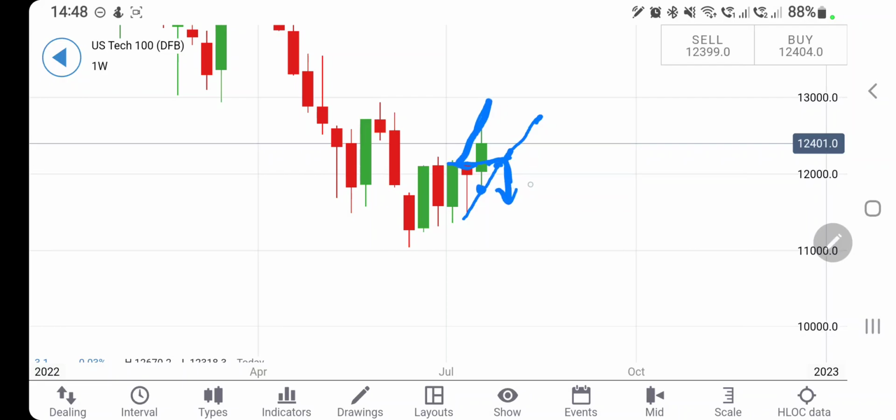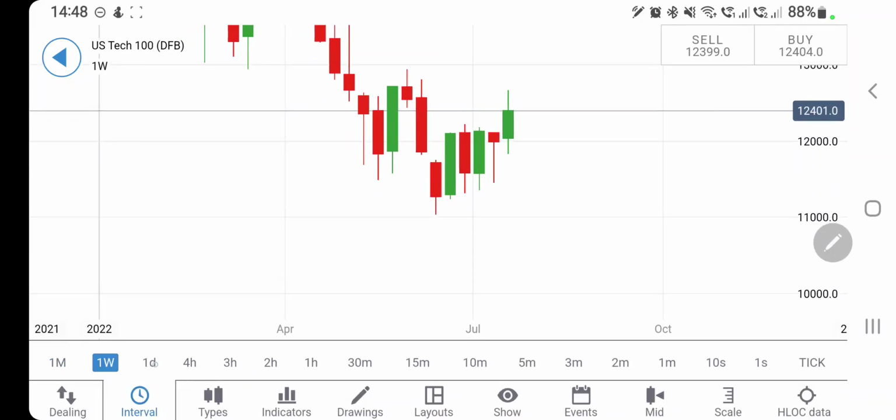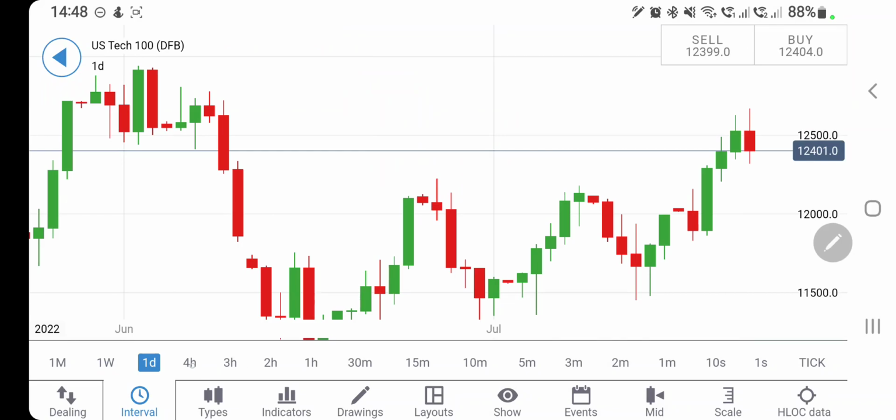If it breaks past 12150, you can go short for 12,000 levels. Below 12,000, it is going to break again strongly on the downside. On the upside, 12,900, 13,000 should be the next strong resistance level. But this is just on the weekly charts. Let's have a more detailed look on the daily charts and 4-hour charts as well.